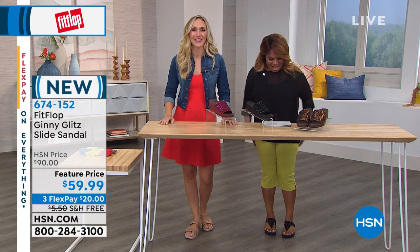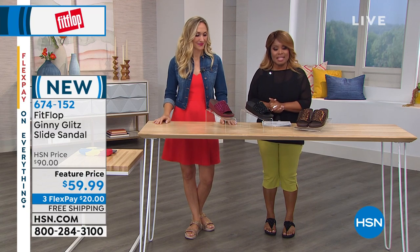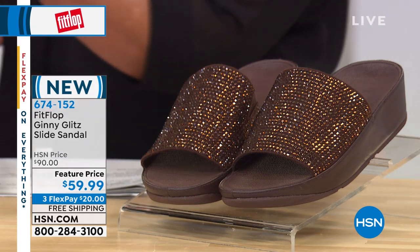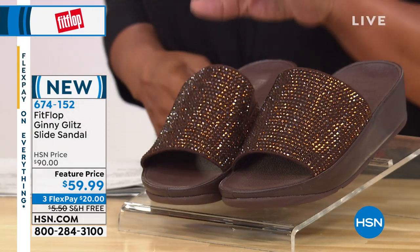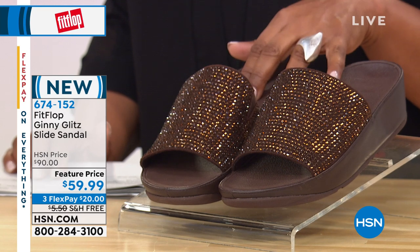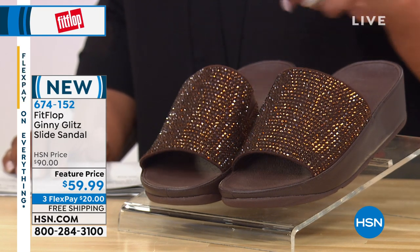Yeah, thank you. Well, we are gonna be featuring for you now the Jenny Glitz Slide Sandal. And again, another great option. Now a little bit more coverage. In the today's special, you had the two straps. Yes. Here's just one nice, larger, wide strap. Same crystals here, same sizing. So sizes 5 through 11 in this choice, whole sizes only. And then if you're a half size, you do need to go down.